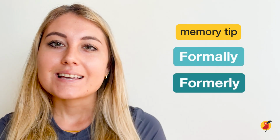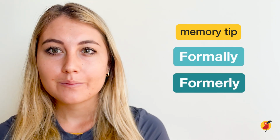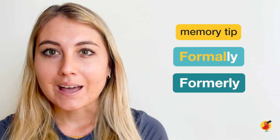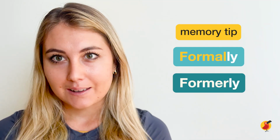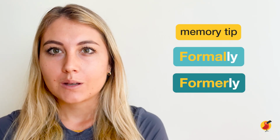How about a memory tip? Here's the easiest way to determine when you should use formally or formerly. Formally has formal in it, which hints at its meaning. As for formerly, it has former, which relates to something in the past.